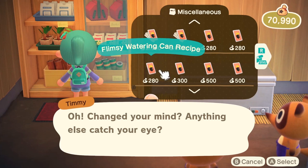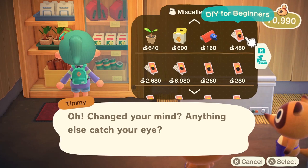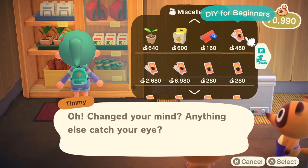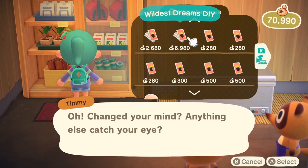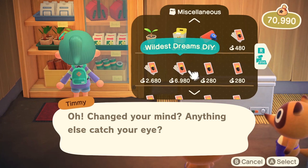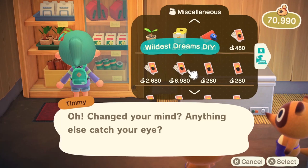Also, just in case you haven't noticed this, because I didn't, there's actually more recipes here, and I was ignoring it because I kept saying, oh, it's just the flimsy shovel, it's just the flimsy axe, I already have these recipes. And totally overlook these two here, the Test Your DIY Skills and the Wildest Dreams DIY. Those unlock more recipes, like for tables and chairs and sinks and all that stuff. So definitely go buy these if you haven't already.